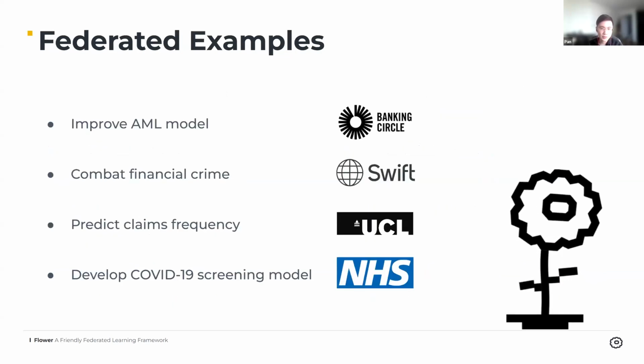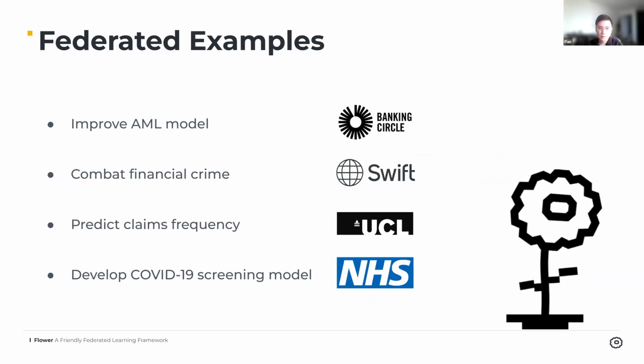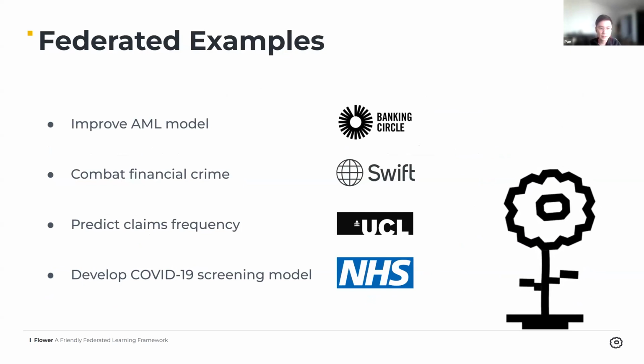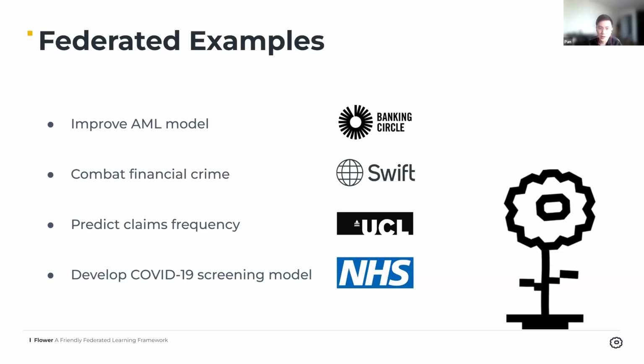We have a few real-world cases here. The first one is Banking Circle. It's a financial company mainly focusing on cross-border transactions, and they use federated learning to improve the anti-money laundering model, so they can use data from both the US market and the EU market. They also tried our Flower framework, and they like Flower very much.